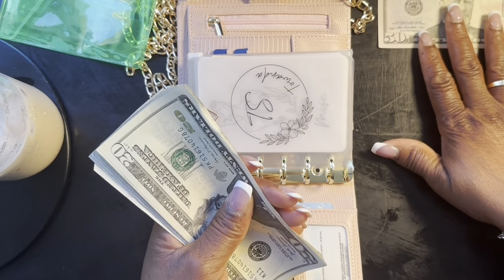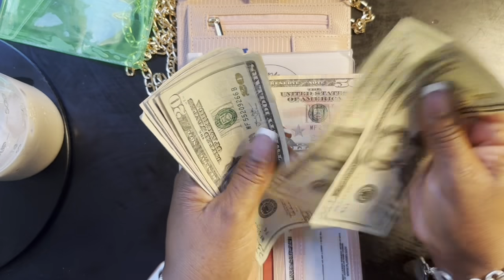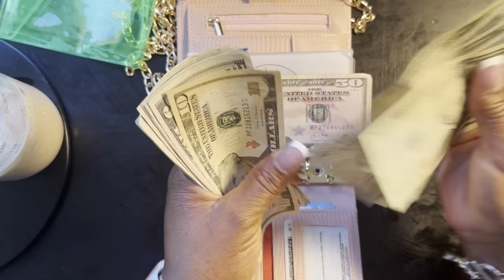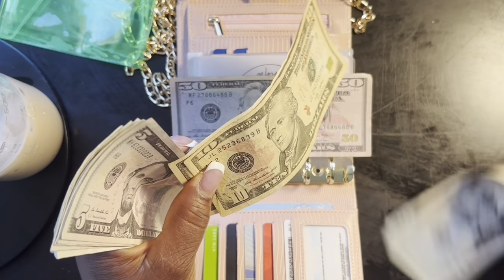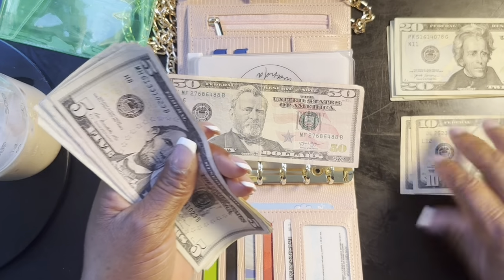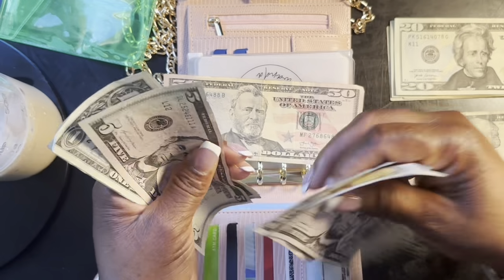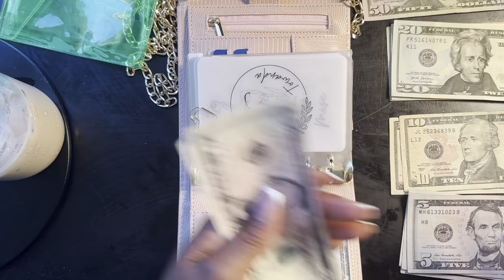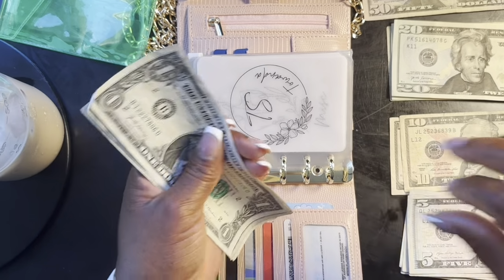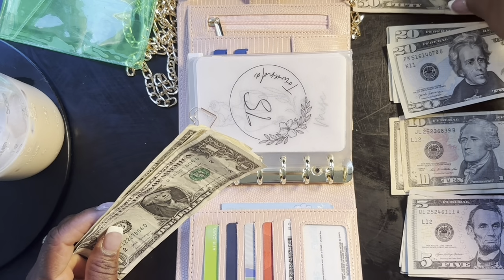So let's count them up. Let's move this to the side. We have 20, 40, 60, 80, 90, 100. Let's separate that. That's 100. Then 5, 10, 15, 20, 25. With the 50, that's 75. Hope y'all can see that. 80, 1, 2, 3, 4, 5. So we have 185, and you cannot see it.